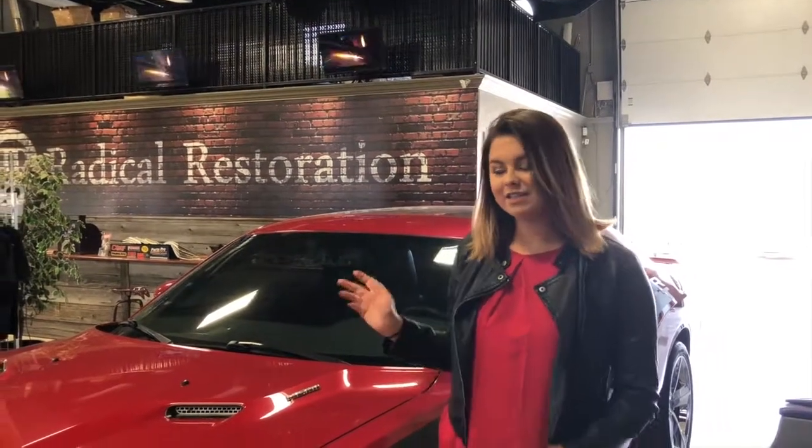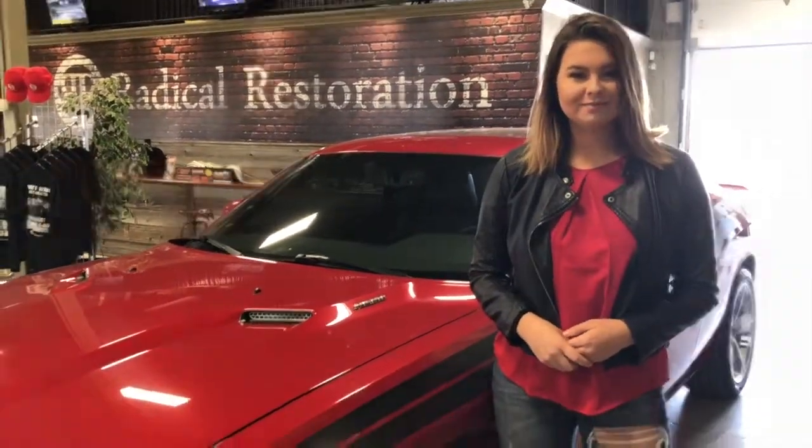Welcome to Radical Restorations, where every week we're going to bring you a brand new feature of one of these spectacular looking cars.